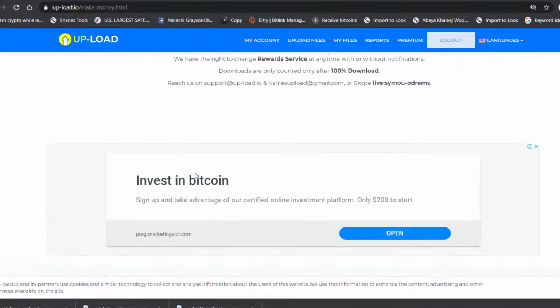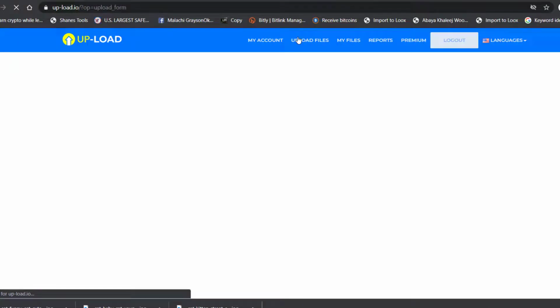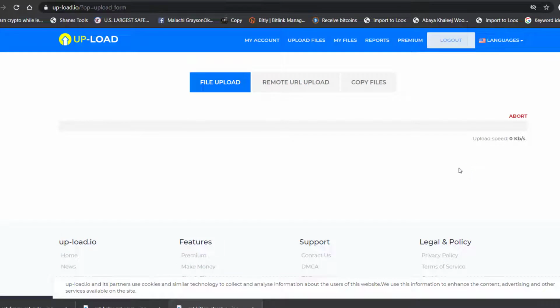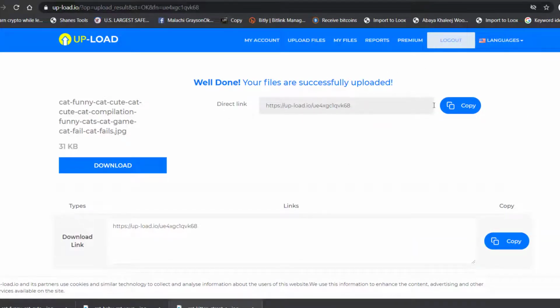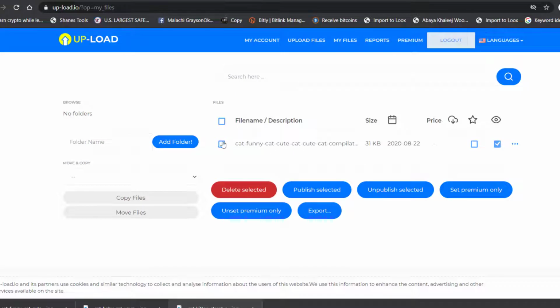All right, now what you have to do is come to the upload files, because we already downloaded these files. Then we are going to add this onto the files, and upload another one. The file is already in here, so we are going to come to my files again. And what we are going to be doing with this is changing the price of this.